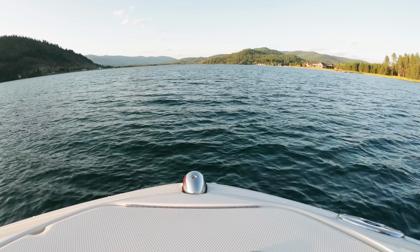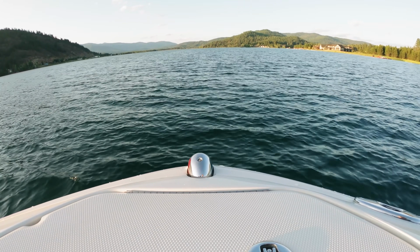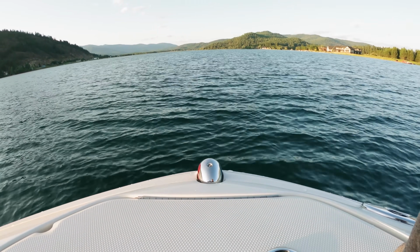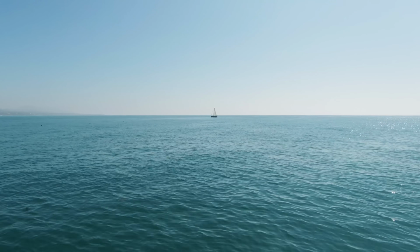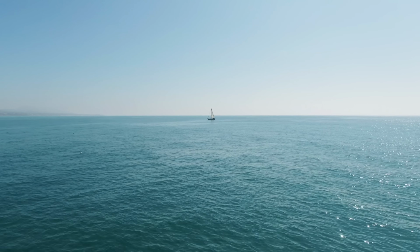Hey friends, if you've ever dreamed of sailing around the world but figured you'd need a massive yacht or years of experience to pull it off, think again. The truth is, some of the best blue water boats are small, seaworthy, and perfect for folks just getting started.